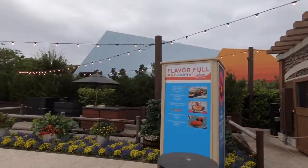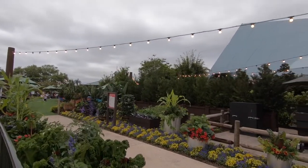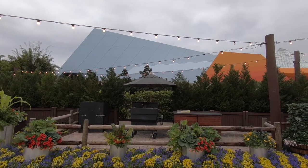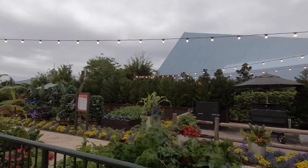Flavorful Kitchen. Now the cool thing about Flavorful Kitchen is it's completely surrounded by the Healthful Trail, which features different fruits, different vegetables, and a lot of different flowers that are growing, as well as a vegetable grill that operates during the daytime. So I'm excited to try this one. It's roasted vegetables with hummus, and that sounds absolutely fabulous to me. So I'm gonna go grab it and meet you back at the table.